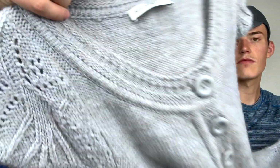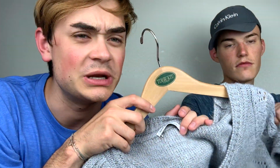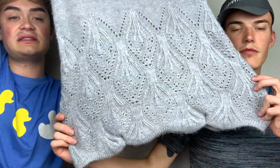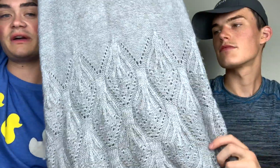I can just take this little dry cleaner tag off. I don't need it. This was the label, and I knew for a fact that I really don't think too many people are going to be faking C by Chloe knitting clothing. See, I'm obsessed with this. I'm 100% going to put this on Poshmark. This is the perfect time to list it.